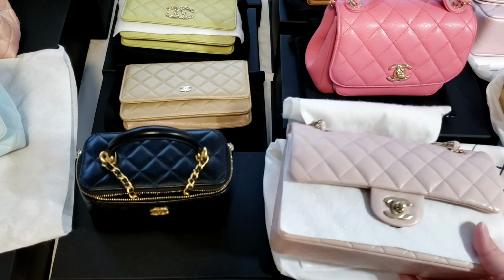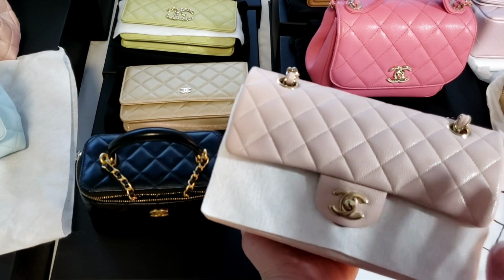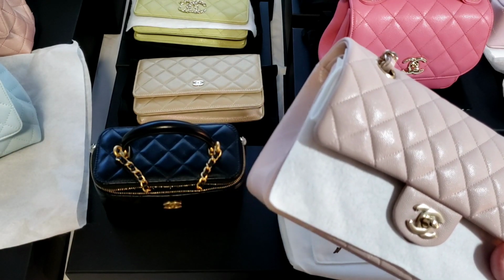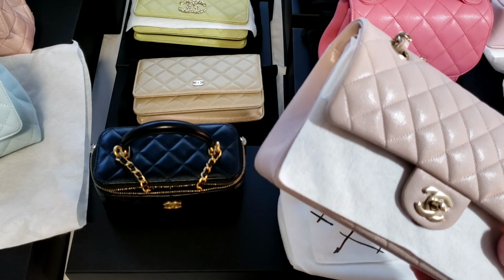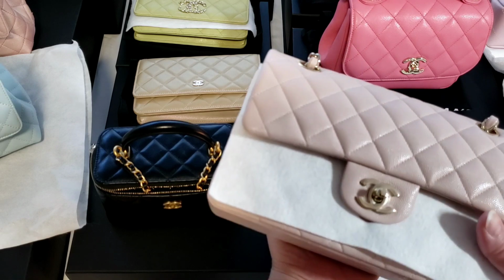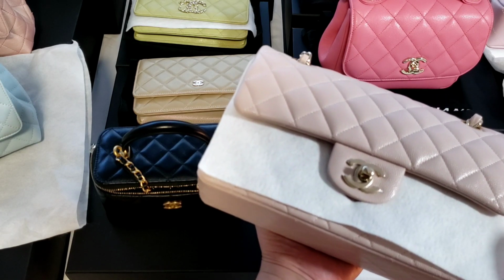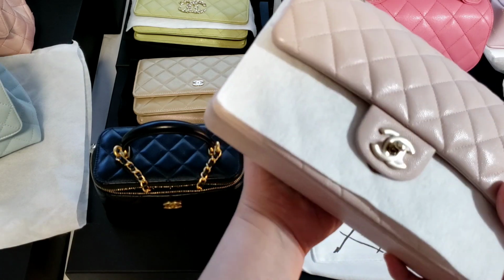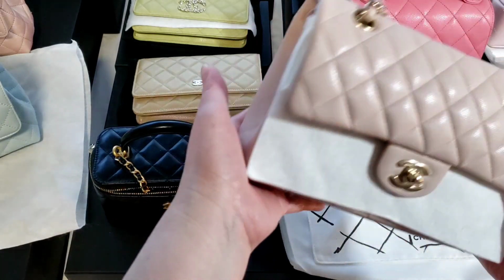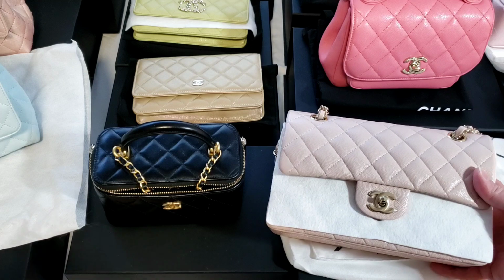The second item that I managed to get from the boutique, I was so lucky my SA finally got it, is the small 21, I believe it is the rose clair from the 21C collections, from the cruise collections. And this is one of the hardest items. It is actually a unicorn. It is in the small classic flap in caviar, and the 21C is one of the hardest items to purchase in the rose clair color. So this was the second bag that I purchased.